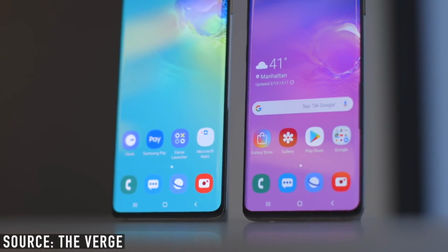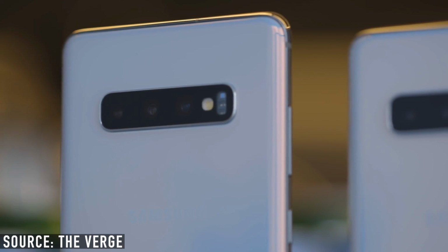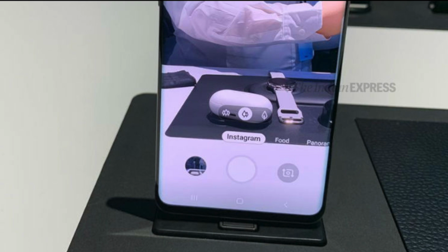Now you get a dedicated Instagram mode for the camera on the S10 Plus, which allows you to take a picture with the default camera application and post it on Instagram in full quality. The new camera kit will be available to developers to enhance these applications even more as we get more updates.